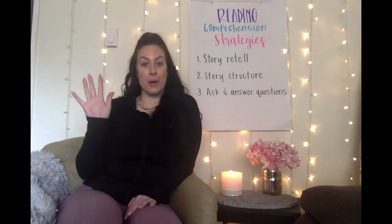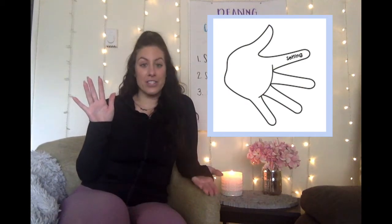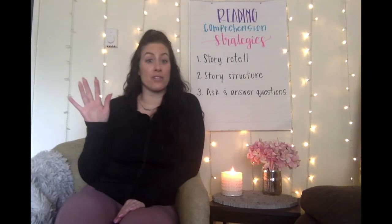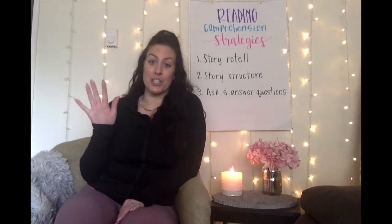Moving on to our pointer finger. The pointer finger represents the setting of your story. So do you know where the story took place, when it took place? Was it an exact year, an exact date? Maybe it took place over a long period of time. Maybe it's in the future. This finger is going to represent when and where your story took place.